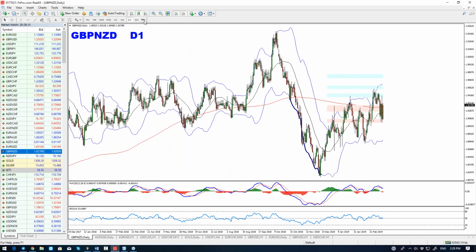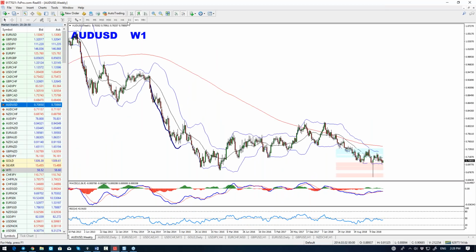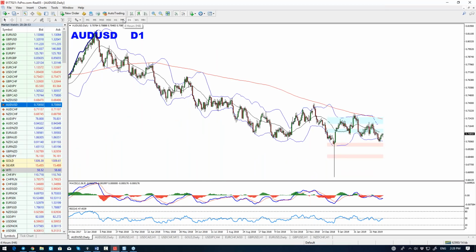For the long term, the view was and remains the same, like pound dollar, pound franc, pound cat, and pound kiwi. Here, same. Aussie dollar, unchanged, bullish for us.